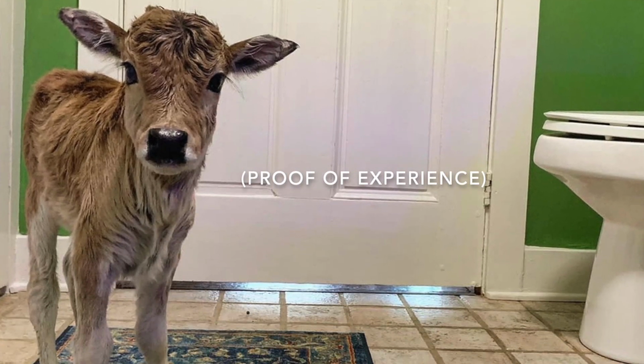When you bring that baby inside, you're going to want to have a place where you're not going to just pop them in the bathroom. Trust me on this, you need to be prepared.